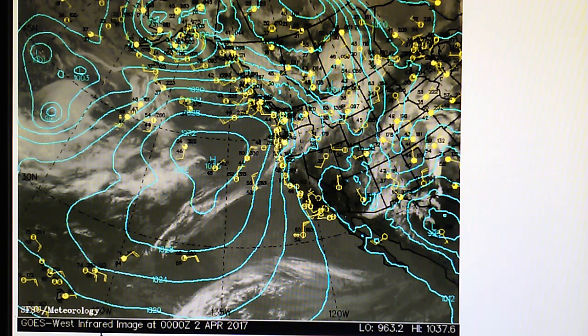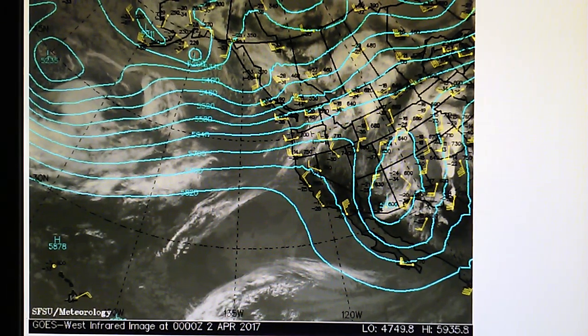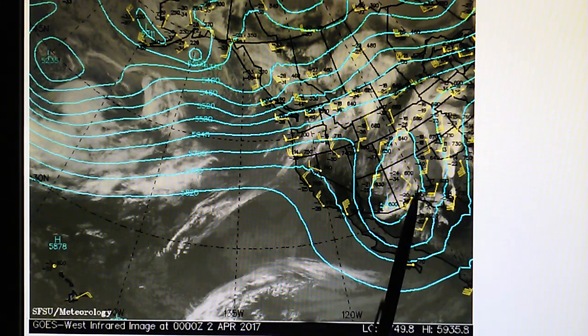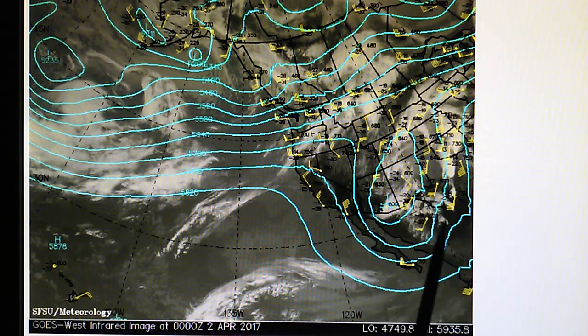Here is the 500 millibar map. And we see a closed low right here over the 4 corner states with some squiggly lines. That's the transmitters at work, generating varying degrees of high and low pressure all mixed together with that low. And that's what generates these squiggly lines on the ISO bars. Got a low out here.